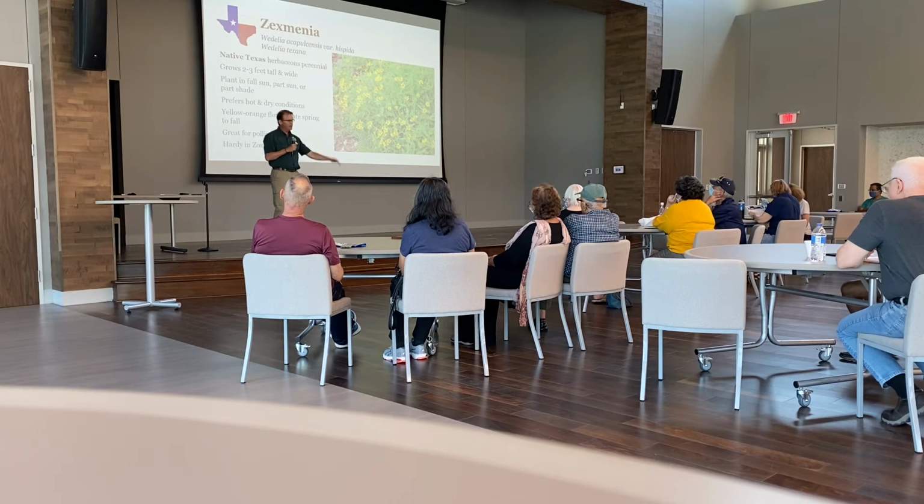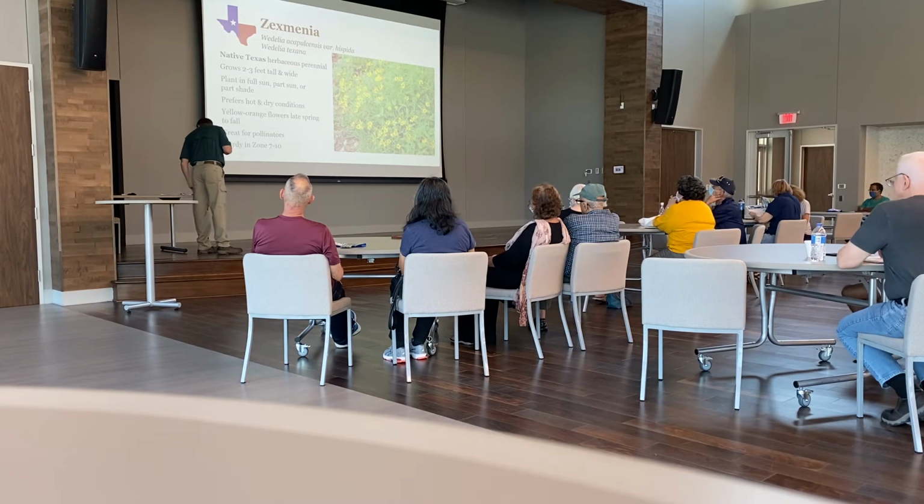It'll go from nothing to blooming in about 6 to 8 weeks, and then it won't stop blooming until the first hard freeze. All right, we're doing great.